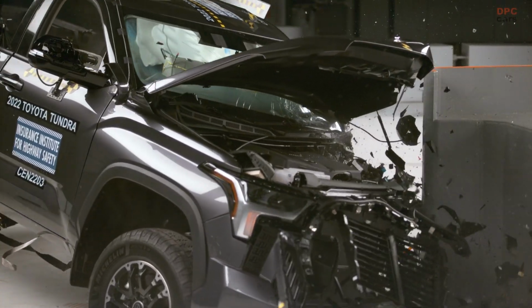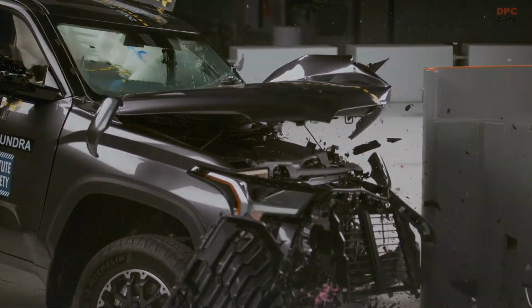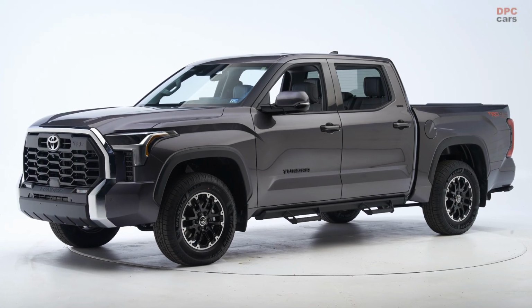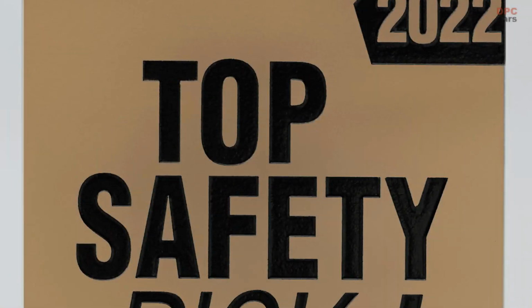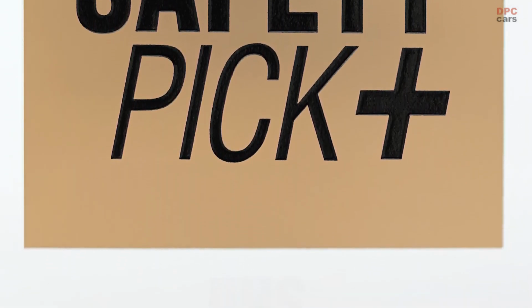for a 2022 award. The Tundra's ratings represent a substantial improvement over the 2021 model year, which fell short of an award because of marginal and poor ratings in the driver and passenger side small overlap tests, as well as marginal headlights.